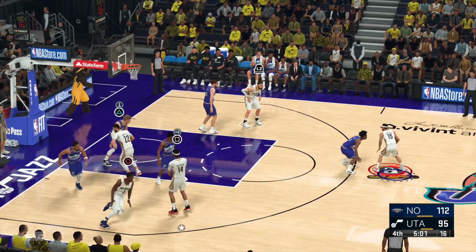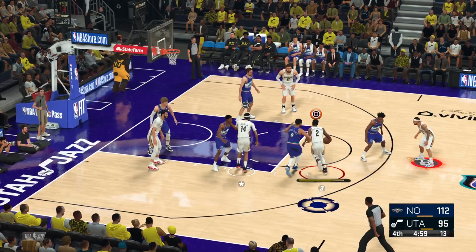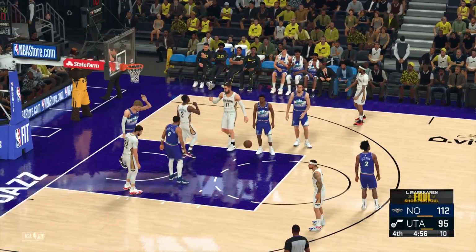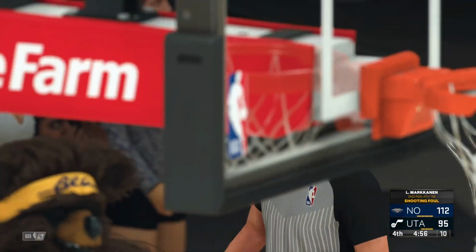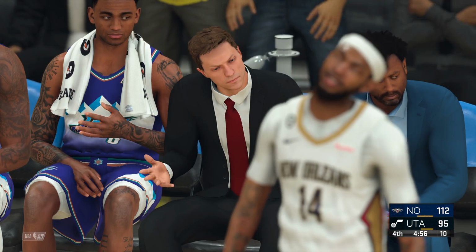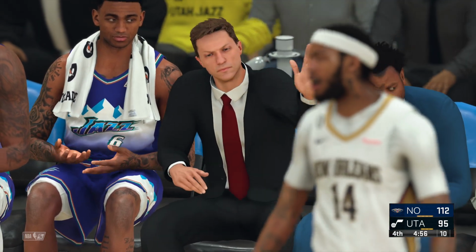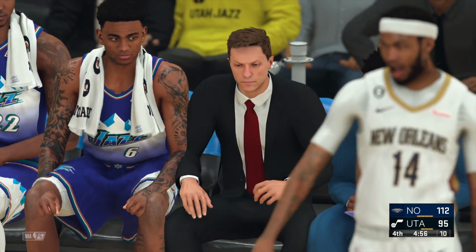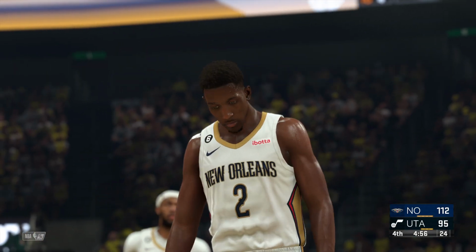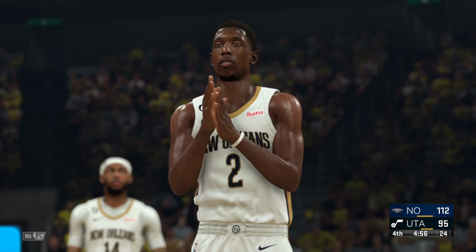Here's Alvarado. Checked by Sexton. Outside Richardson. And he'll draw the foul. He'll head to the line for two. It's on Lauri Markkanen. Everyone in the building saw the obvious contact. Shooting for New Orleans, Josh Richardson. At the line for two.